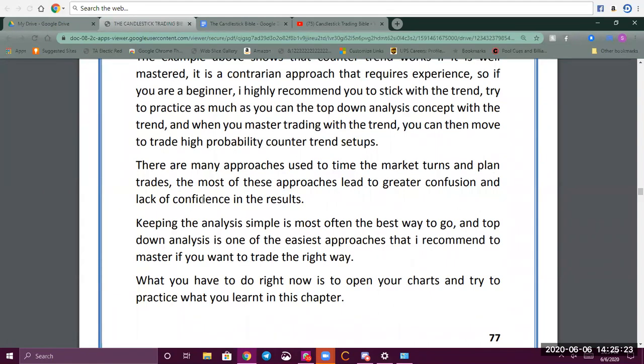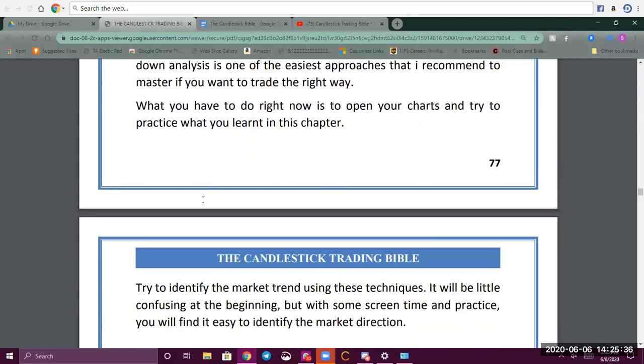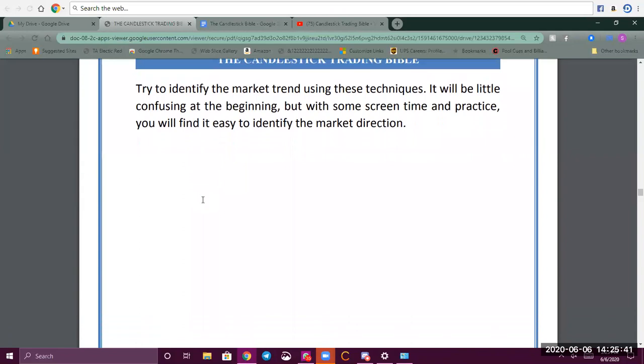Keeping the analysis simple is most often the best way to go, and top-down analysis is one of the easiest approaches that I recommend to master if you want to trade the right way. What you have to do right now is open your charts and try to find and practice what you've learned in this chapter. Try to identify the market trend using these techniques. It will be a little confusing at the beginning.